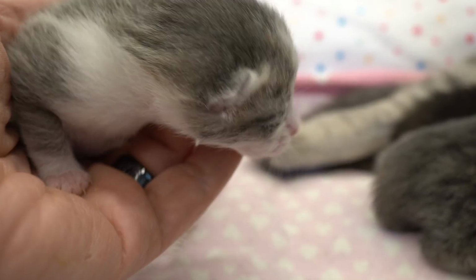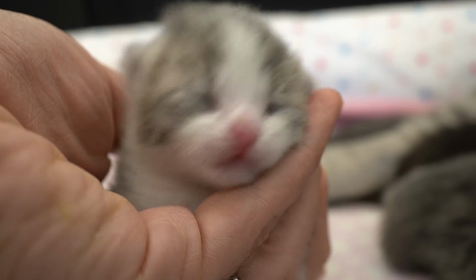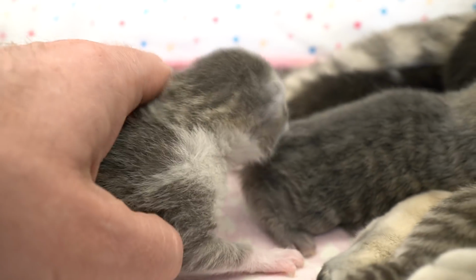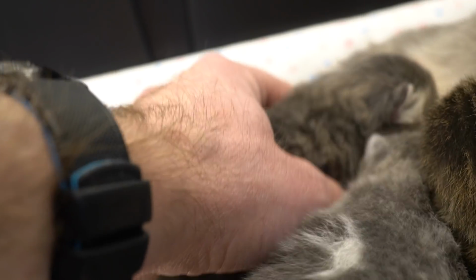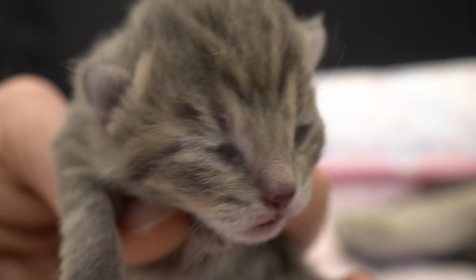So this is the first kitten. This is the one girl. This is Paisley. I'm trying to show you her cute little face. Hi, sweetheart. Okay, well, it's about as well as I think we're going to get. That's Paisley. And then next up we have Basket Weave. Oh, hi, buddy. So that's our little boy Basket Weave.